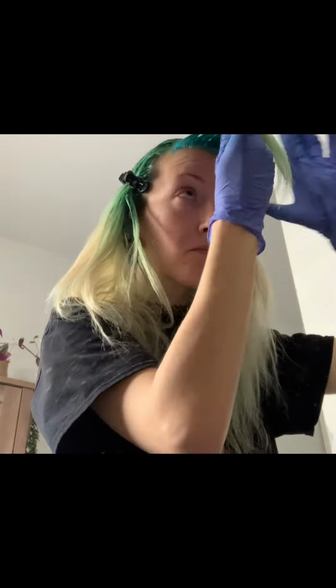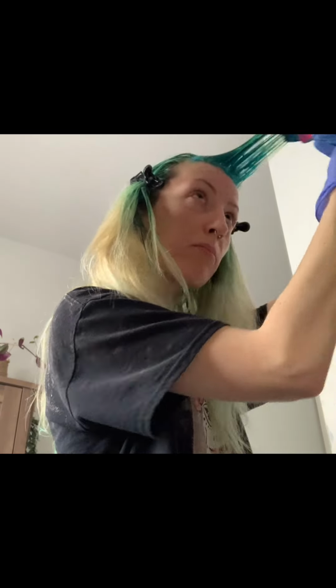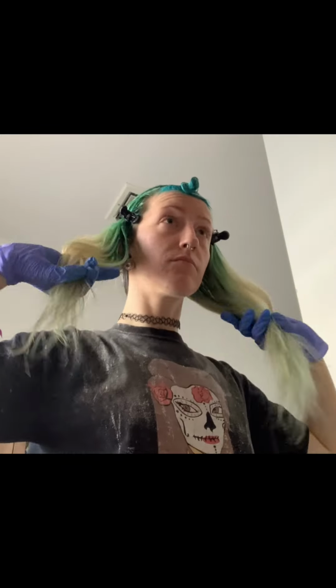Usually I like my front piece to be noticeably different from the rest of my hair, but with the new plan that I had in mind for this and the look that I was trying to go for, I figured it would be better if I kept it a very similar color to what was going on my roots.